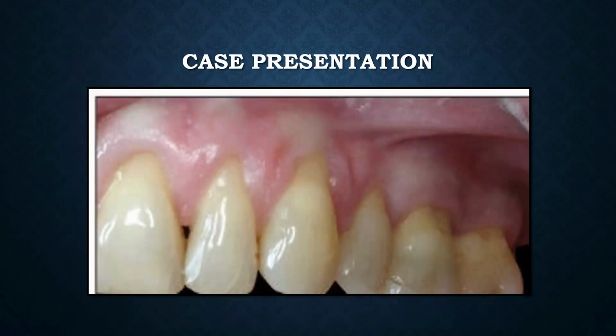Okay, so the main scenario of today's presentation is the case presentation of this patient. A 41-year-old male reported to the Department of Pedodontology with a chief complaint of hypersensitivity in his upper left back tooth region since 1 month. Upon taking the clinical history, the patient was systemically healthy and had not undergone any prior dental treatment.